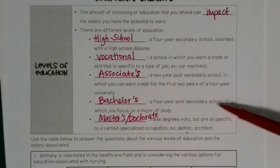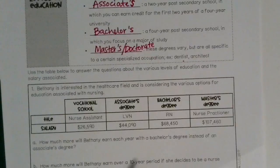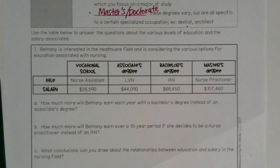So it's like you get your bachelor's and then you go further for more education on your specific desired career. So based on that, down here, we can compare salaries. And this example here says Bethany's interested in the healthcare field. She's considering various options of education associated with nursing.